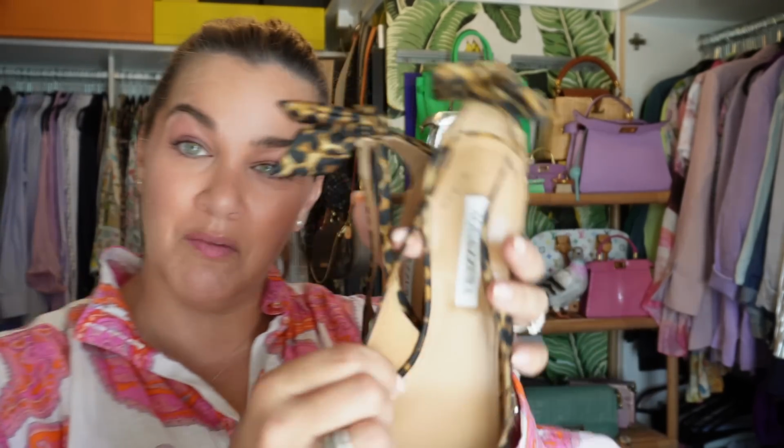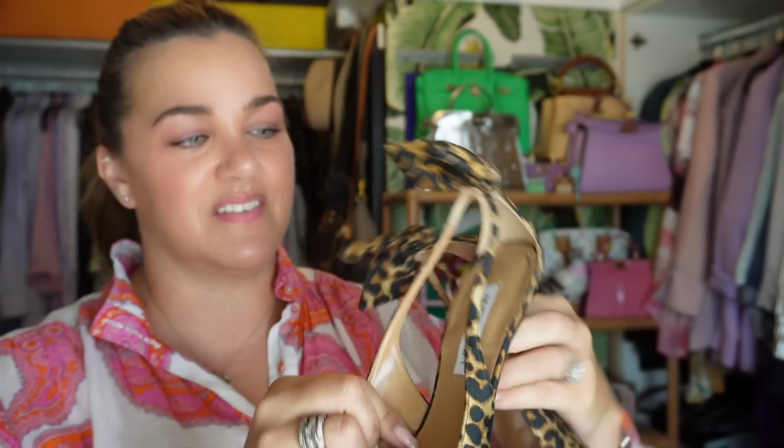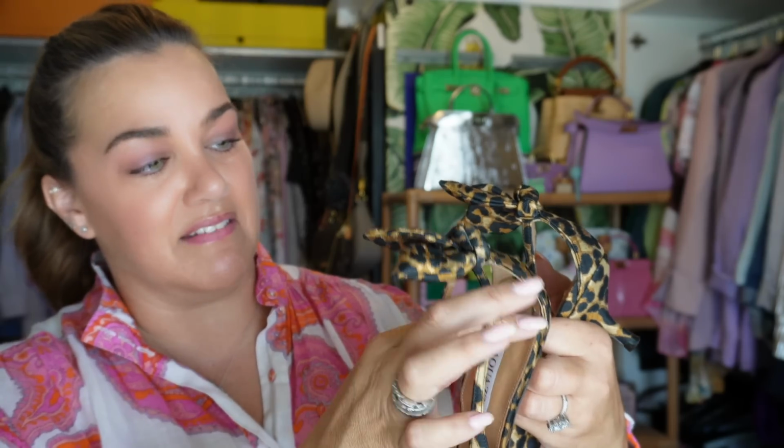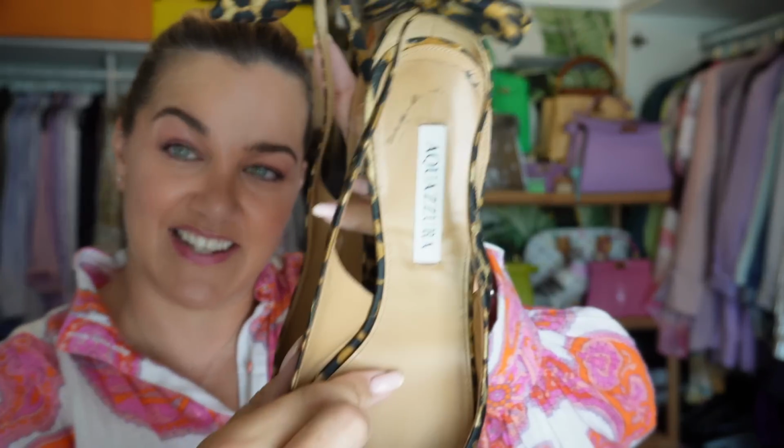Right, the second pair. Yes, disappointing. New to me, Aquazura leopard kitten heels. Now, these ones, and this is residual glue, it's not foot goo. I wore them once and the inner kind of liner, the glue got stuck to my foot basically. So this kind of pushed to the side. The glue must have gotten hot or was tacky. Then my foot ended up right on the bed, so underneath this liner.